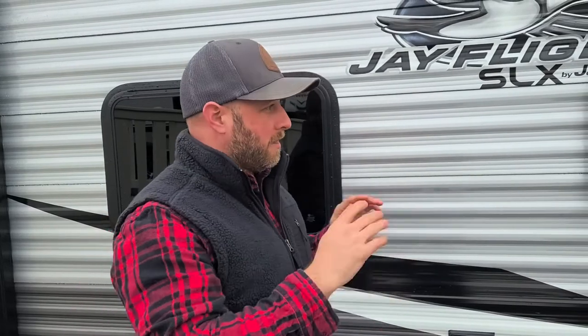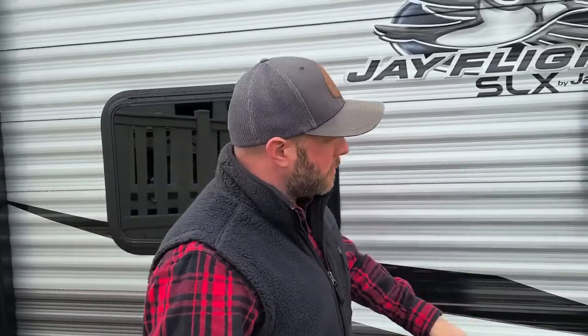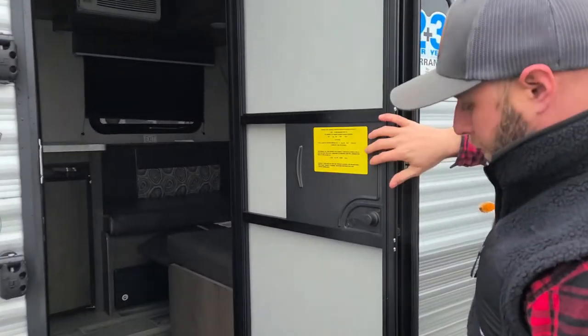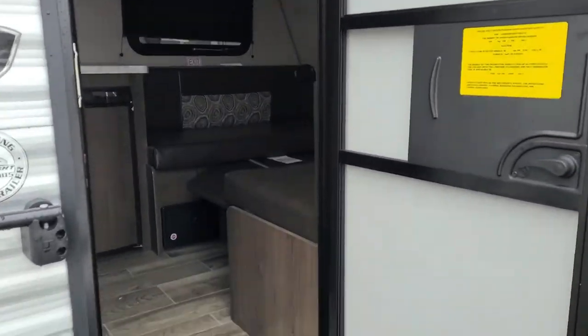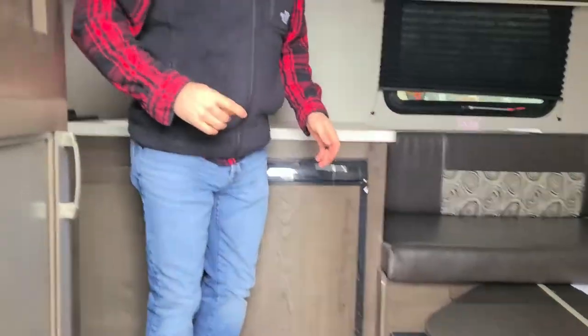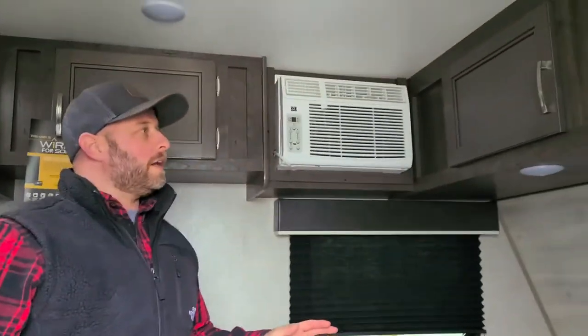This is going to be good for a one or two person. It does sleep four. It does have the bunkhouse and the front bed, so if you have a towing restriction as far as weight's concerned, this might be an option for you, because it's very small, but you can get four people in here. So let's go inside and check it out. So of course we got the door, you got the screen door, and then you have your standard fold down step.